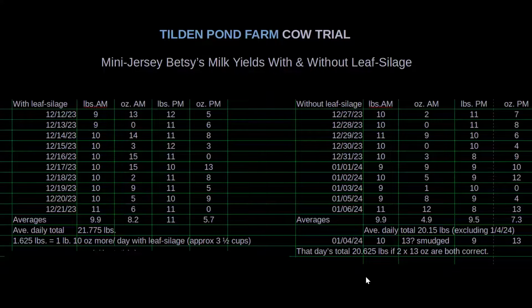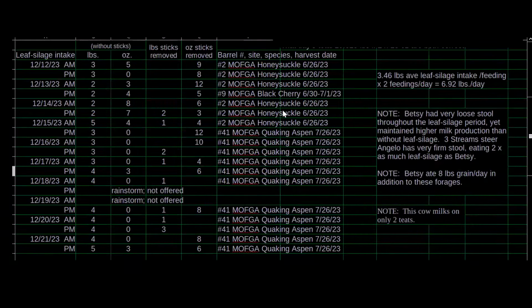We did not measure her first cut intake of hay because there was another cow eating with her on the hay. Here's what she ate. She got honeysuckle and quaking aspen. There was one day of black cherry. And this is just pounds of leaves, 7 pounds, because John removed all the sticks for Betsy, and he measured those too. The other thing I want to say is she's only milking on 2 teats, so that's a pretty good milk yield for 2 teats, Betsy.